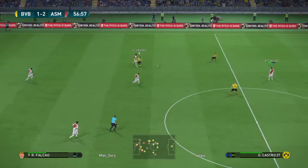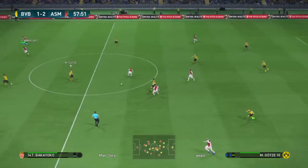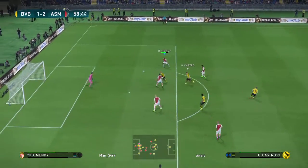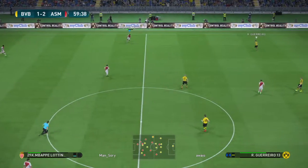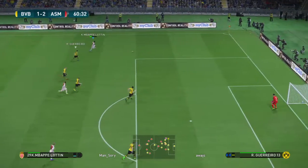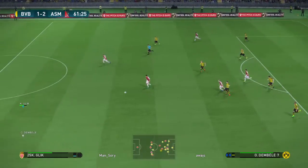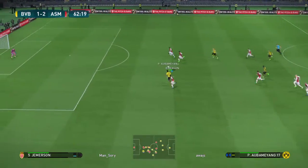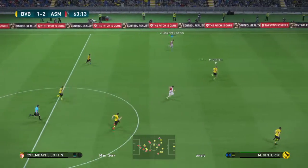We can assume that they've been instructed by the boss to stay in attack. They're just looking to break, aren't they? Yeah, the key now is just to get the ball to them as soon as possible. Mario Götze goes long and forward. And it's Falcao. Into the channel. Away from immediate danger. Mario Götze plays it out to the wing. Brings it forward. Dinks one in. Danger averted for now. Thrust towards the front line.